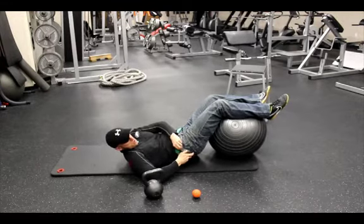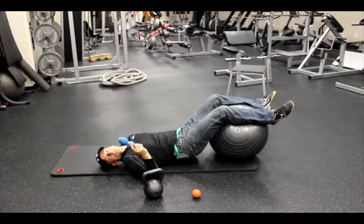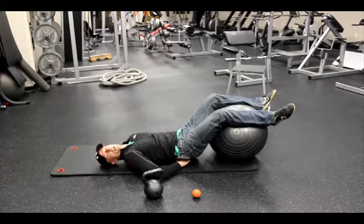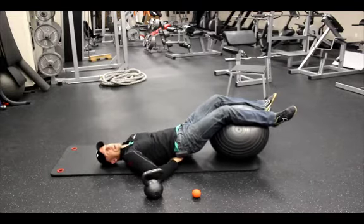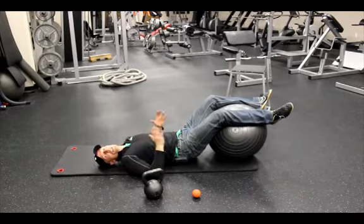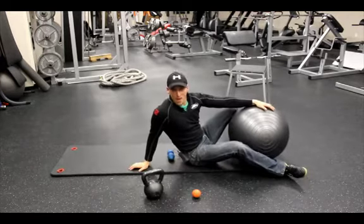My audio. Okay, so what you can do with this as well is you start off low. You start off at your low back, and then you start working up. So you'd start here, and you'd rock for a minute or two, and then you could move it up, and you can go all the way up to your thoracic spine. You can just rock back and forth or just stay straight on it and just keep pressure on it. And it's going to feel amazing when you're done.